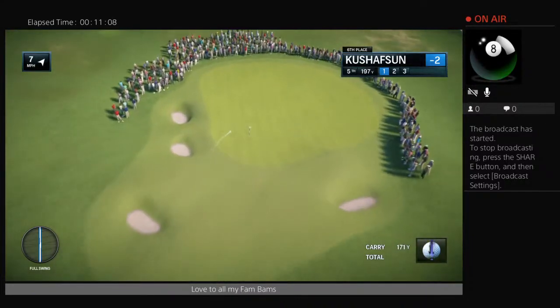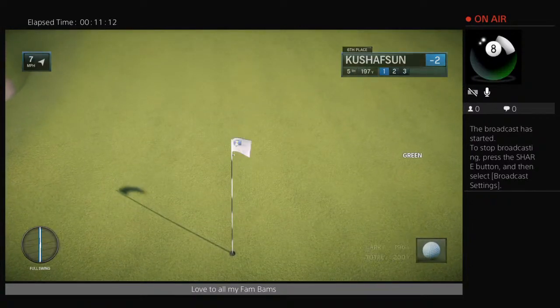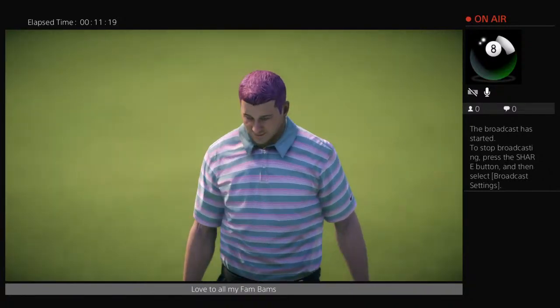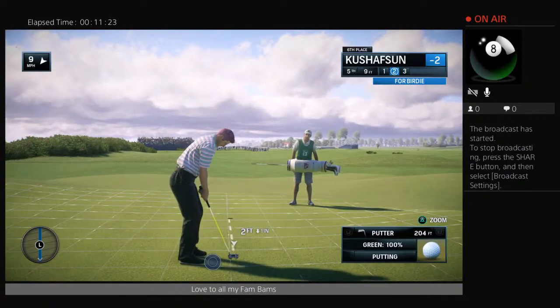Safely on deck. Birdie try up next. You don't want to let this one get away. This is about concentration and focus at this point.